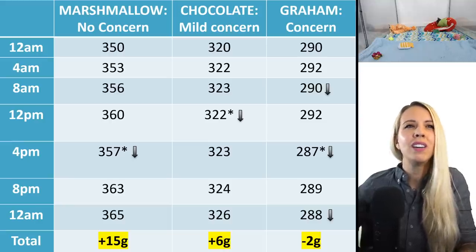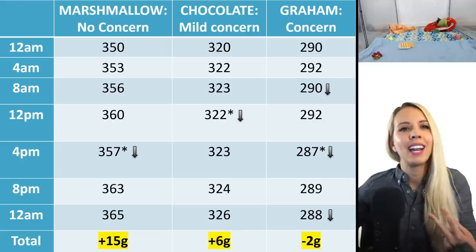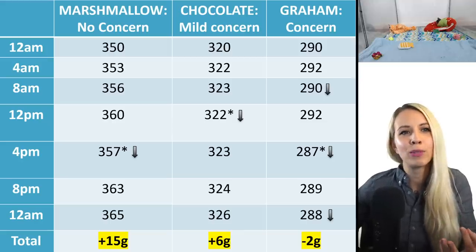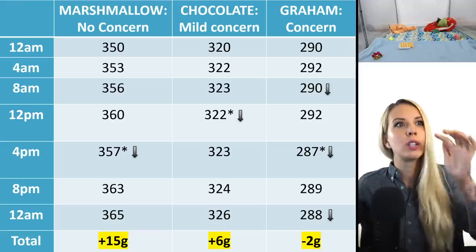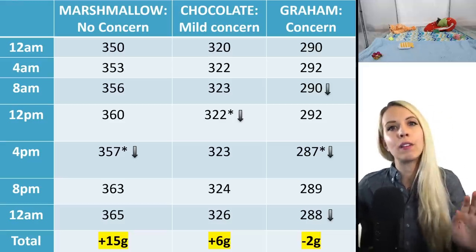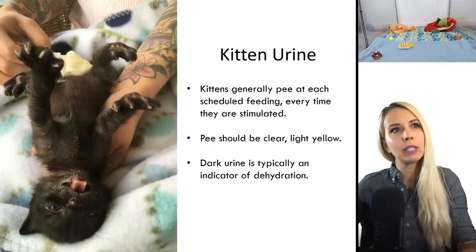So we want to be noticing weight because visually you can't necessarily see when a kitten drops 2 grams in a day, but your scale can see what you cannot see. So please take this seriously. And if you run a foster program, you should be giving a scale to every single foster parent. They cost very little. You can get a scale for $8, and it makes such a big difference.